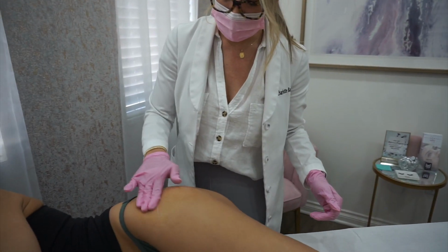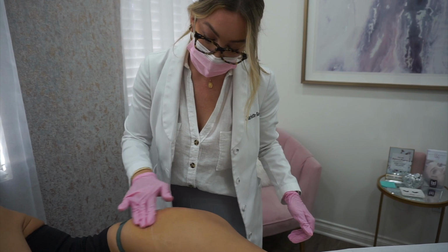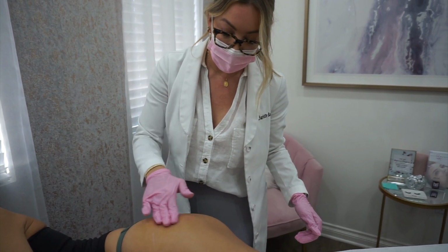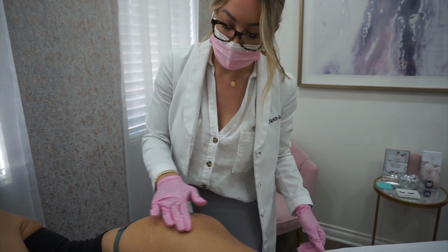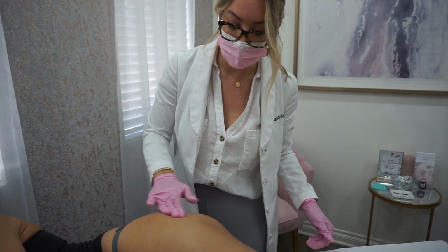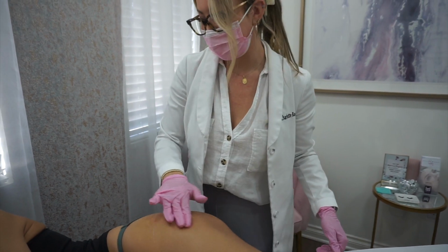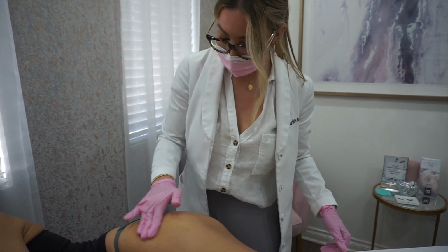So right now I'm massaging since we finished on this side. As providers, we're going to massage after the treatment, and then the patient can massage twice a day for 3 to 7 days after the treatment as well, just to help the product integrate into the tissue. I like it. Yeah, butt massage. Yeah, booty, booty, booty.